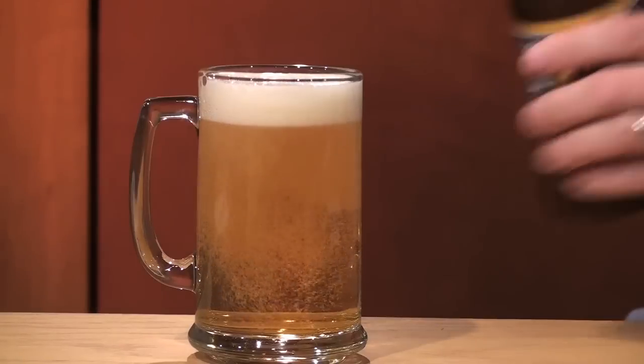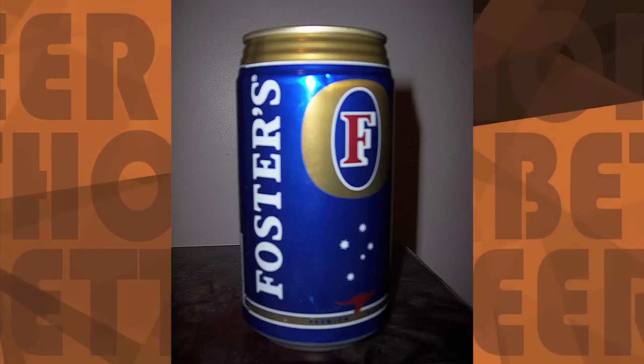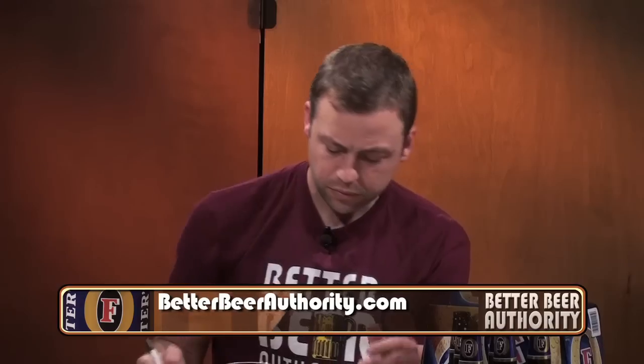Today's beer was brewed under contract in the US by Oil Can Breweries in Albany, Georgia or Fort Worth, Texas. The true marks of distinction for this beer are its 25.4 ounce oil can packaging and its clever marketing, which ties it to all things Australian. Mark, give us the rundown on this beer.